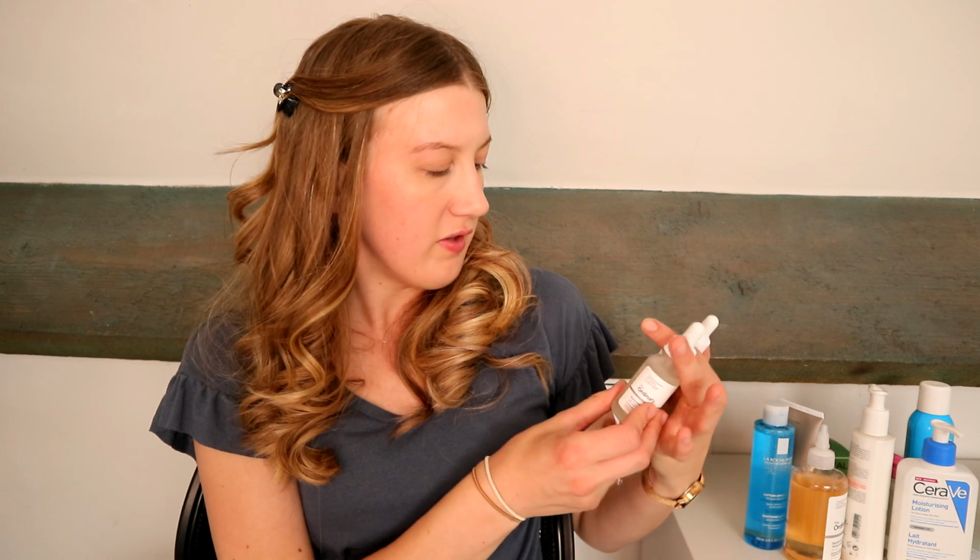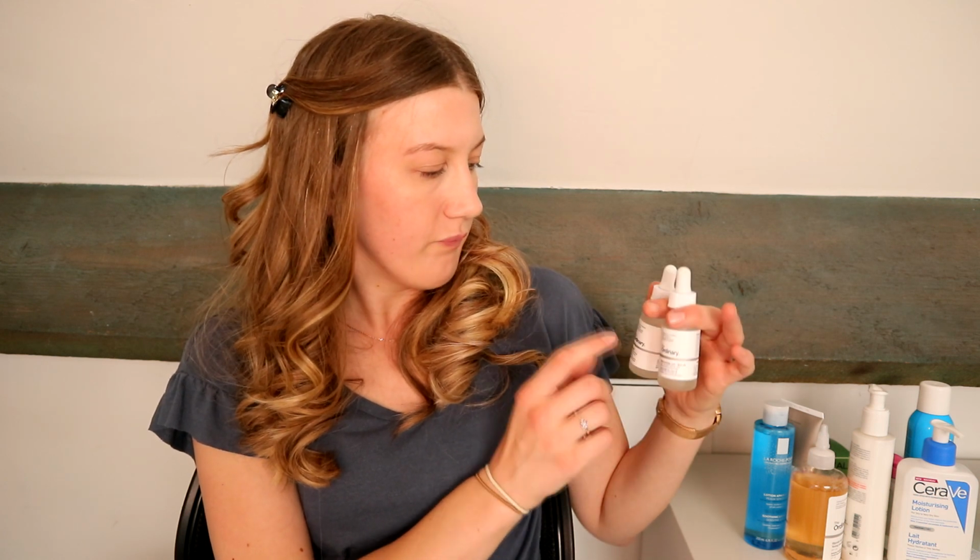I'm not going to use both of these on the same day. I'm just probably going to alternate between them. So this one day, then this one the next day, and then back. Just alternate between those 2.